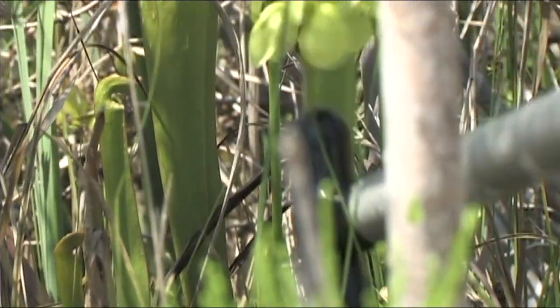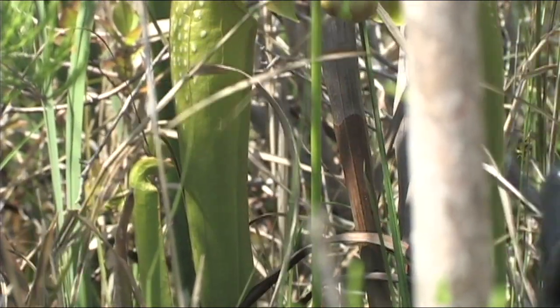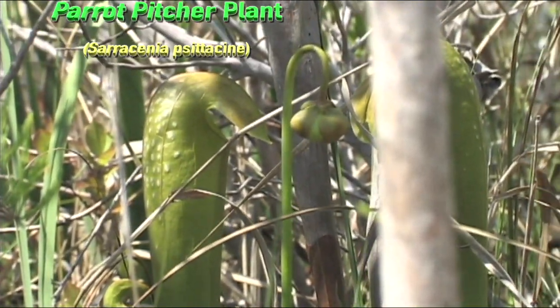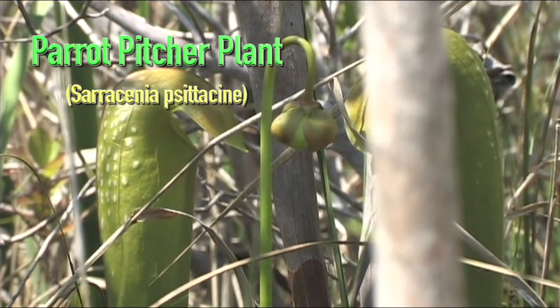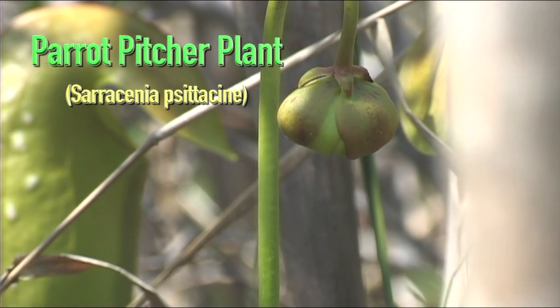Growing right between the hooded pitcher plants. And here's another parrot pitcher behind this hooded one. It looks like it's a bud and it hasn't opened yet. There. Can you see that?